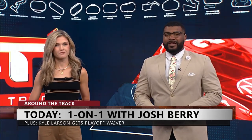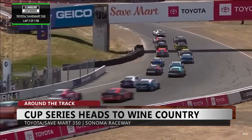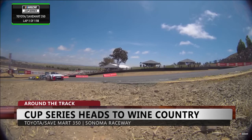Plus, Kyle Larson got his long-awaited playoff waiver after not racing the Coke 600, but did NASCAR make the right call? We're going to get into that just a bit, but first, let's stroll through Sonoma. Yeah, let's do it, and this isn't your typical 4 left turns. Oh no, the Toyota Mart 350 is the second road course race on this Cup schedule.